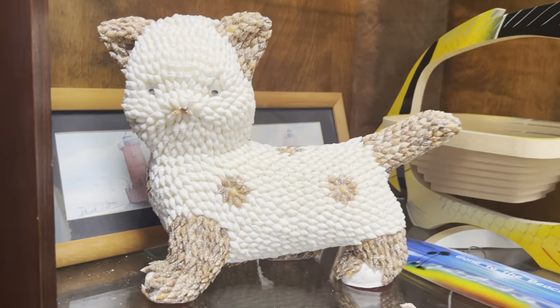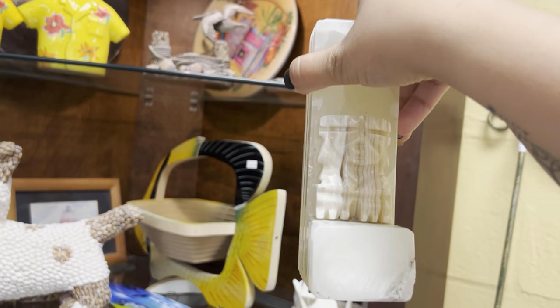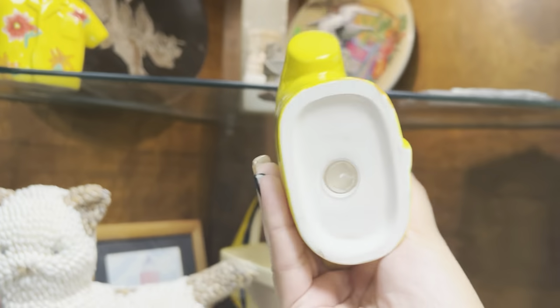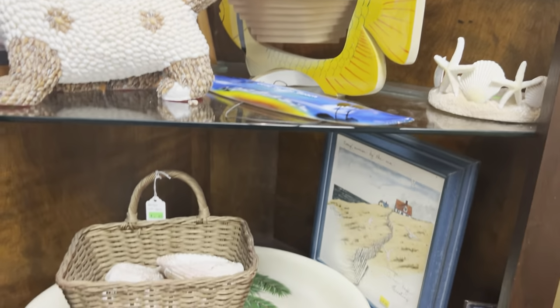Like, this cat would be really cool if he wasn't chipping off. The shells weren't chipping off. Oh, wait, this was a bookend. It's only one bookend. These are very large salt and pepper shakers. I mean, they're really cool. Kind of fun.